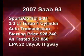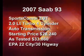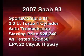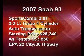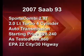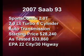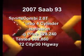The 2007 Saab 9.3 SportsCombi has a 2-liter turbocharged 4-cylinder. The starting price is $28,240, and the as-tested price for Miles Around is $33,860. The EPA rates this vehicle at 22 miles per gallon in the city and 30 miles per gallon on the highway.